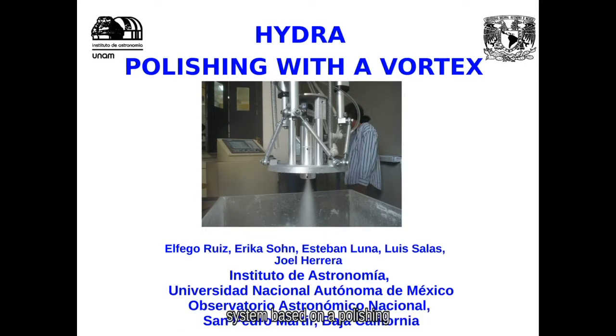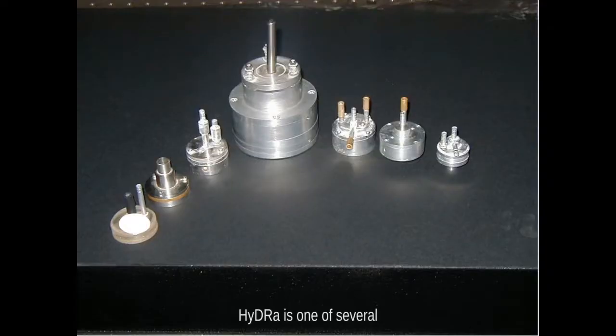HyDRA, a deterministic hydrodynamic polishing system based on a polishing tool entirely funded and developed at the Instituto de Astronomía UNAM, is presented. HyDRA is one of several modern deterministic polishing techniques that allow for computer-controlled finishing of complex optical surfaces.